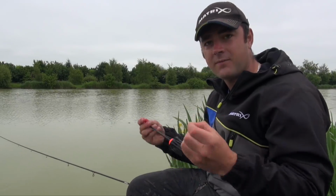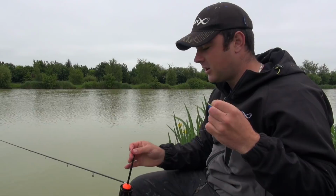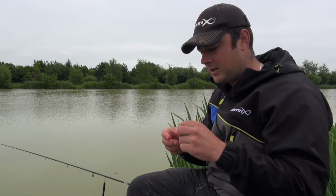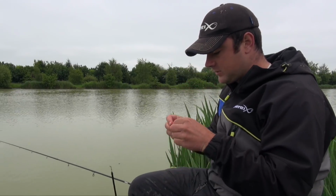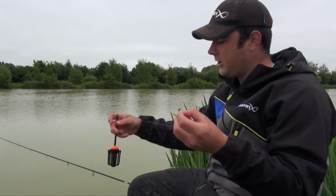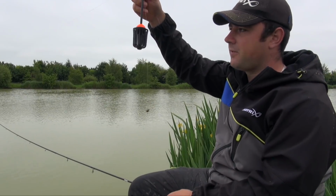So this is obviously only the first time I've done this with this float, and it's worked already. So as I learn more throughout the day, we'll pass it on to you, and hopefully we'll have another fish pretty soon. So I'm just going to get out there now. I'm just going to put an 8mm pellet on. That's what we started on, and I've started 1.5 foot. So when it sinks, it's literally sort of half a foot below the float.